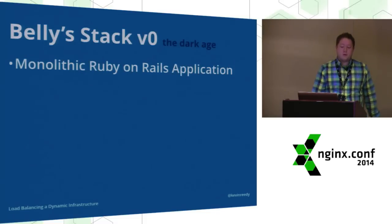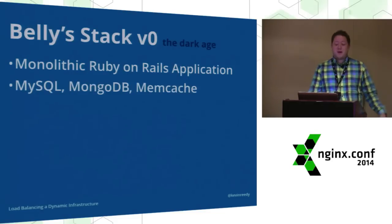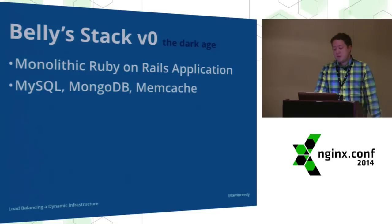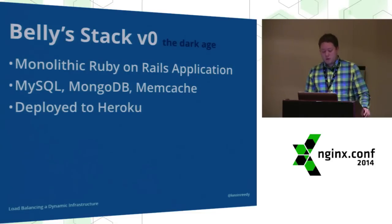So version 0, back when we were 3 developers and before I worked there, it was a monolithic Ruby on Rails application, which meant that every API call, every part of our website, everything went to a single Rails app. It was backed by MySQL, MongoDB, Memcache, and we deployed it on Heroku, which is a great place to start.